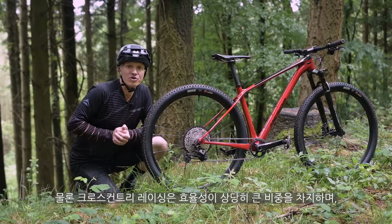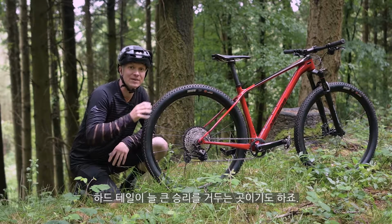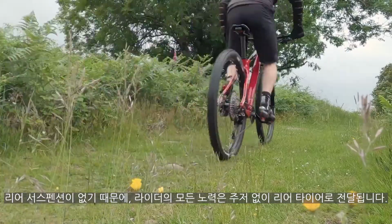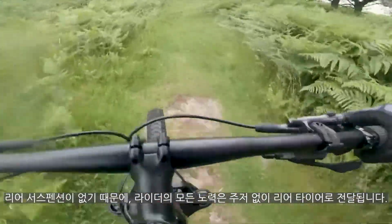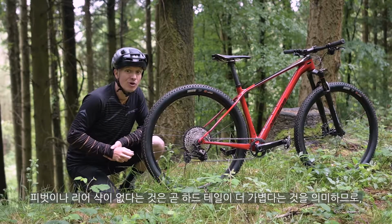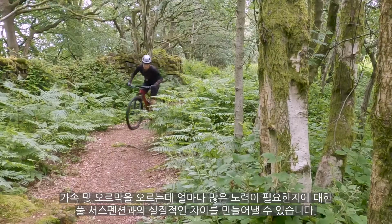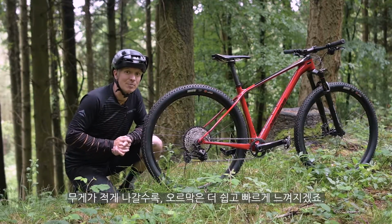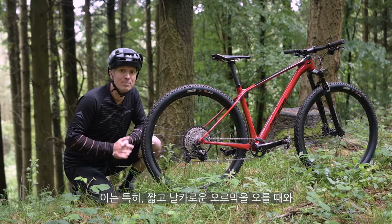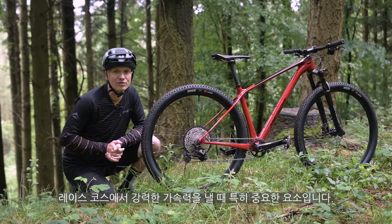Of course, cross-country racing is all about efficiency, and this is where the hardtail wins big. The lack of rear suspension means every ounce of effort is transferred to the rear tyre without any hesitation. Not having any pivots or a rear shock also means the hardtail is lighter, which can make a real difference to how much effort it takes to accelerate and climb on it. Less weight will always make a bike faster uphill, and is especially important when you're dealing with short, sharp climbs and punchy acceleration on a race course.